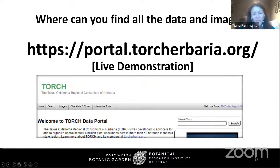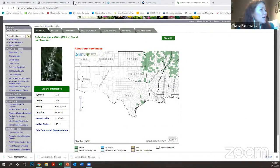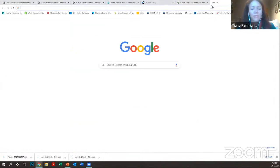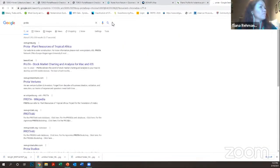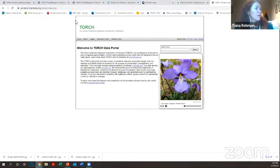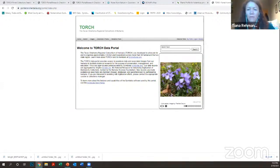All right, so this is where I'm going to do the live demonstration. This is where the data exists online. Let me open up a new page. I'm going to copy this link and paste it into the chat, so you have it there and you can save it to your computer if you wish. This is the portal where we're putting all our information.